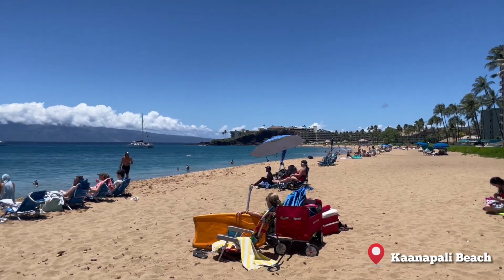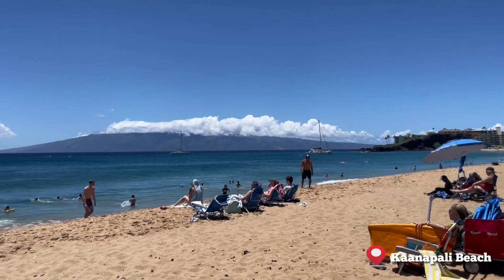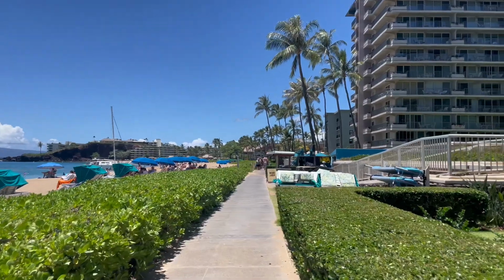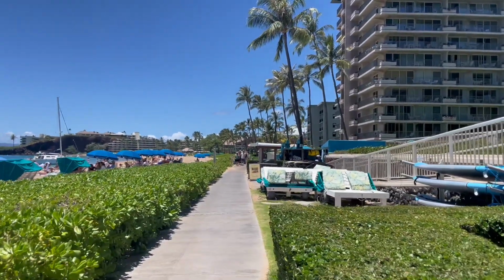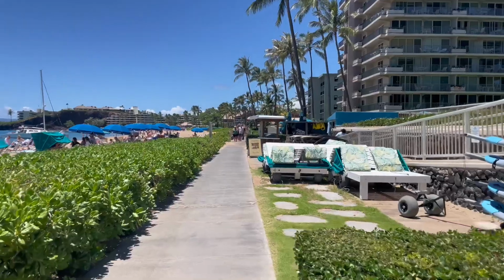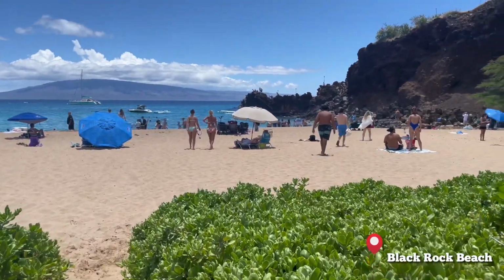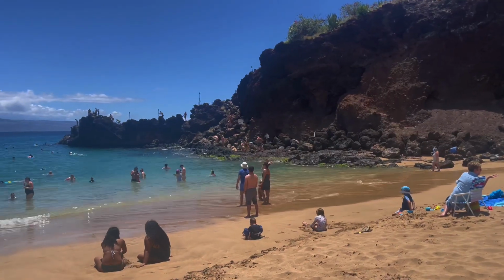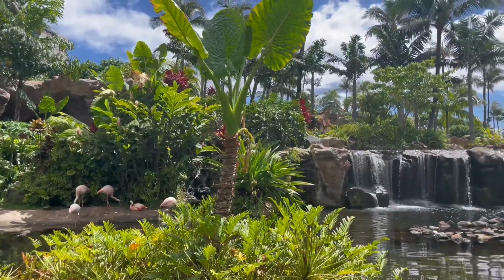We then later went to Ka'anapali Beach. We parked at Whalers Village, which is an outdoor mall, and it's where all the resorts are. It's really nice in this area, but it is expensive. If you can afford to, I would definitely recommend this area. I stayed at the Hyatt one time and I loved it, and it's close to Black Rock Beach as well, which is known for snorkeling. Over here, there's a lot of things to see and a lot of restaurants to try.